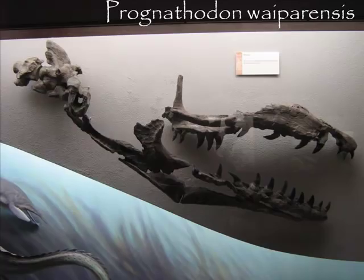We also have non-tylosaur mosasaurs. We have lots of species of Prognathodon. New Zealand has two described species and possibly two new ones coming down the pipe. So we have this one from up by Christchurch. And then we have this new species discovered just outside of Otago.